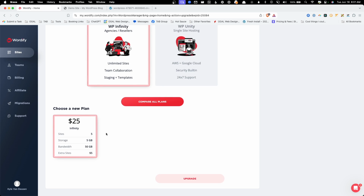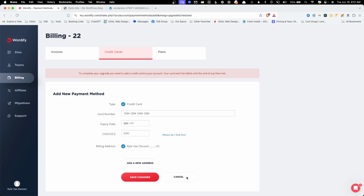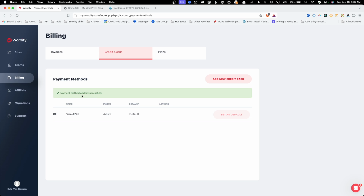Now we do get a 2-week free trial, so I'm going to go ahead and hit upgrade here, and it's going to prompt me to put in my credit card information. I'll go ahead and pause the video and return back once I've got all that added. Now I've gone ahead and added my credit card, so we should be good to go now.